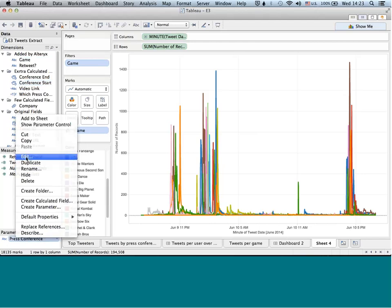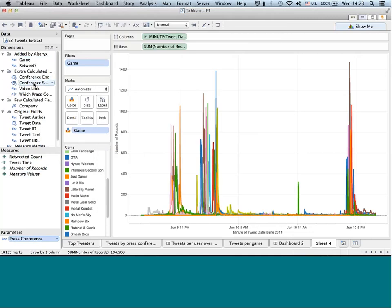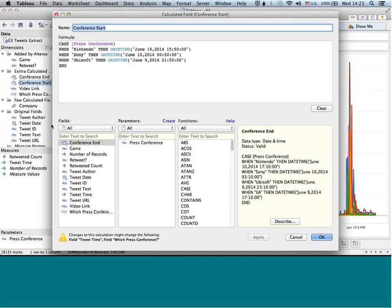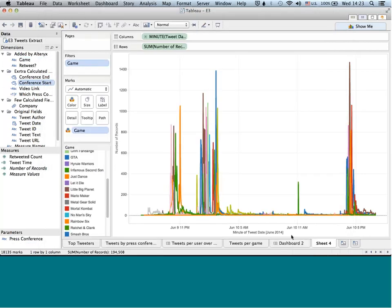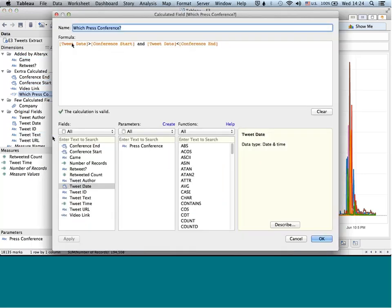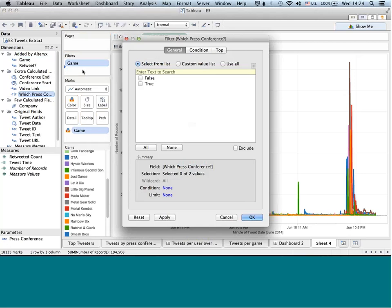So we've got press conference parameter, which is just a list of the company names. And I've got two character fields for the conference start and conference end. So if it's Nintendo, then set the conference start to this time. If it's Sony, Ubisoft, set those times. And similarly for the conference end time. And then we can say, if the tweet date is between these two conference times, then it's that particular conference. So we can add our true/false parameter in there.